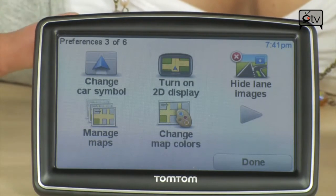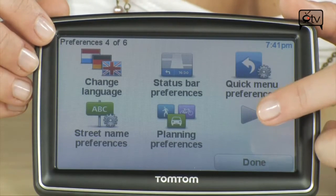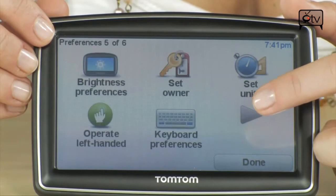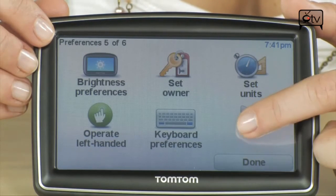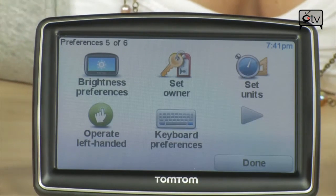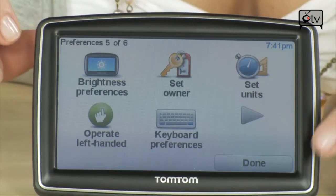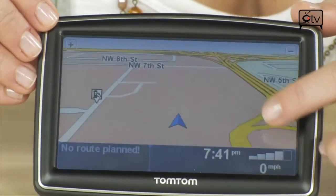Hide lane images, turn on your 2D display. Right now we're in 3D map display. Change your colors around. You can change the language. Just look at all of these ways to customize your GPS, okay? Look at that. Even if you want to operate it using your left hand. Oh, see, everyone says that we forget about the left-handed people out in the world. Well, not TomTom. They don't. All right, so we're all done here.